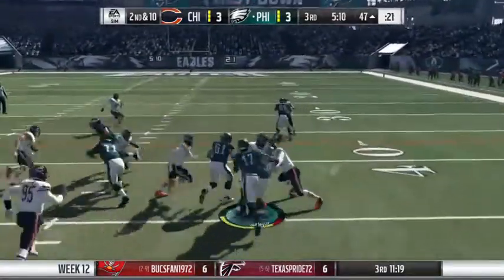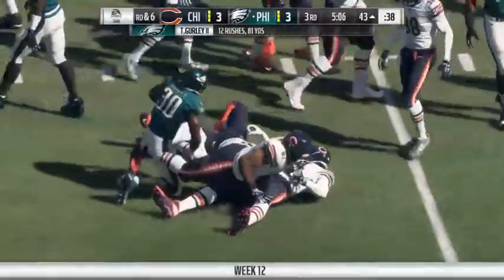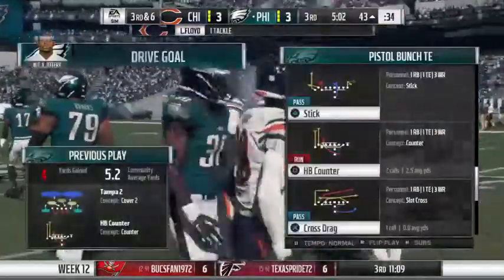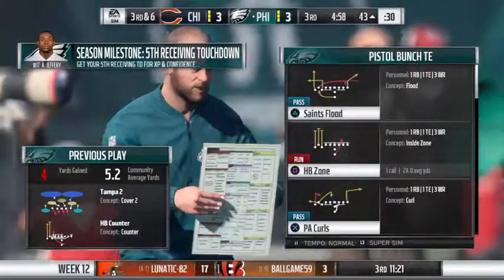Here's Gurley. He'll get about 4 here, down to the 43-yard line. So where'd all that running room that he had in the first half go? Because it looks like it's drying up a little bit here. Someone made some adjustments, it appears, at least on this drive.